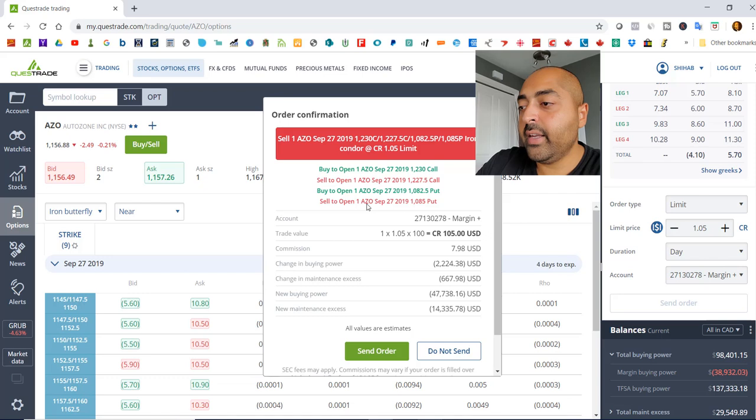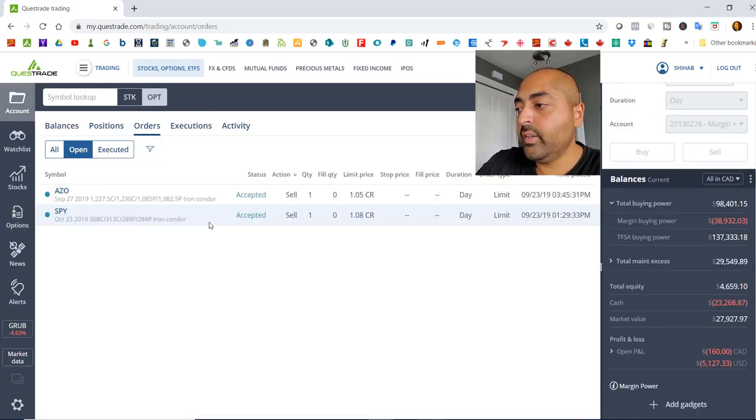All right, so let's review the trade here. I'm selling a put at 10.85 and buying the 10.82.5 put. Sell to open, buy to open, and the call at 12.27.5 and 12.30, same width. Sell to open, buy to open, call, put, 105, $8 commissions. 10.85, 10.82.5, 12.27.5, 12.30. Send order. Now it might not go through. I'll have to keep adjusting the order.